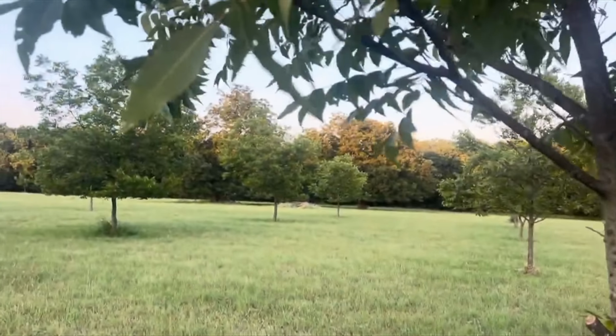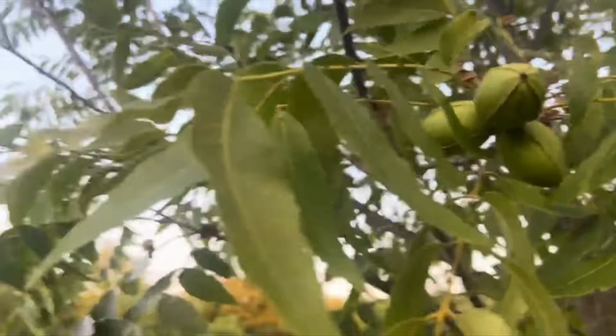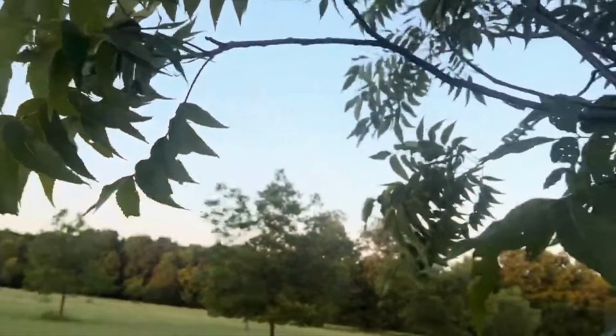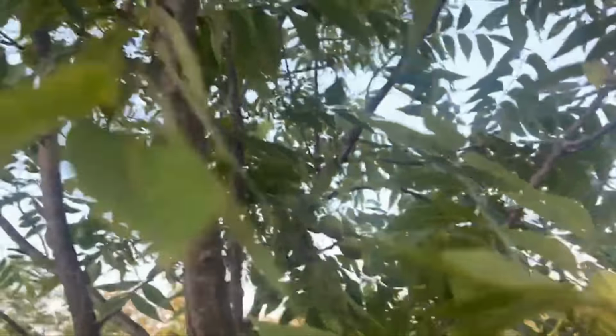of lower branches because these trees, we haven't trimmed them obviously up very high. There's a big nice bunch there, nice bunch right there. We don't have to move very far at all here to find pecans, and a lot of good ones. You can see what we're finding here.